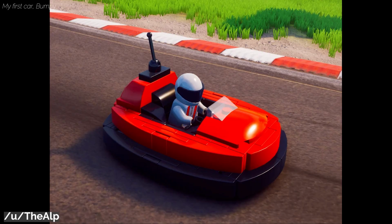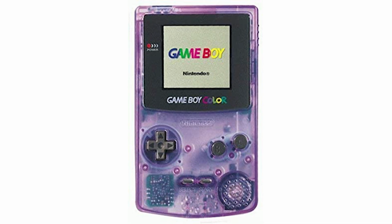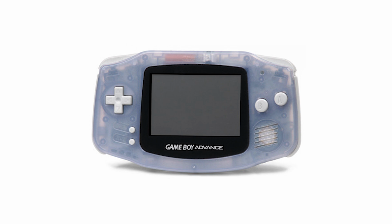Another person who is featured on the original video is The Alp. He made a bumper car in the original video. He's created a Game Boy. And this is very, very nostalgic because he's using the transparent purple pieces that were on some of the original Game Boys. The Game Boy Advance that I had this exact texture on it.